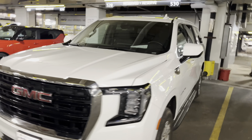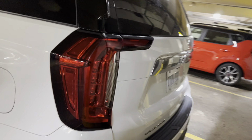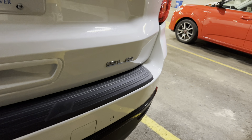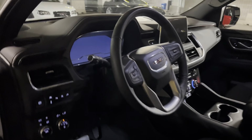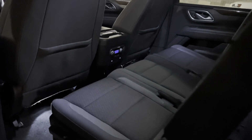Being as there's not much else to show you, why don't we just check out this Yukon? See. This is massive. It's got to be extended, isn't it? It's got to be like the XL. It's really big. Let's see if it's long. Check it. Oh, it's got moon dash. This might be about 13,000 kilometers, so it's about 10,000 miles. Lots of room in here. And there you go.